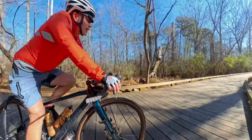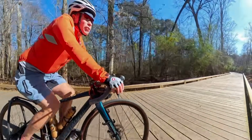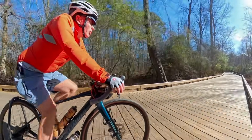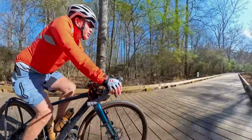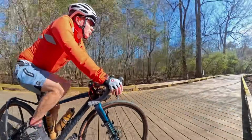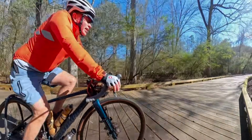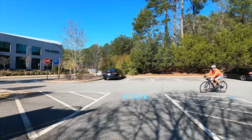That leaves me with the Specialized Diverge Comp Carbon. It's either a '22 leftover or a '23, I'm not sure. I have put 6,300 plus miles on this and taken it on multiple tours. And for my dollar, it is a very capable bike.